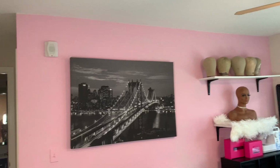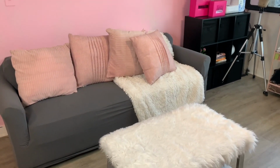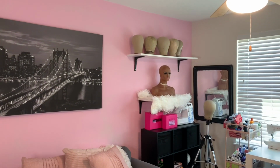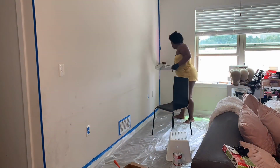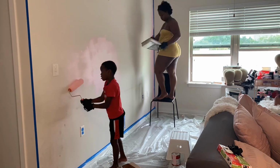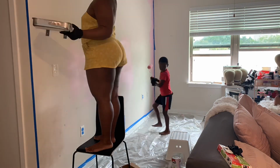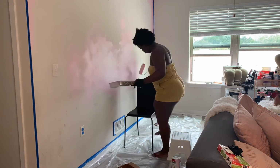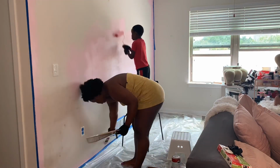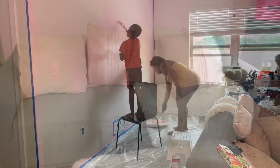Now, the first obvious change that you guys will see is that I have a pink wall now. Yes, I have a pink wall. Me and Jaden painted this wall, and I picked up the paint from Home Depot, or was it Lowe's? I picked it up from Home Depot. The paint was under $15. All of the equipment, the paintbrushes and everything, plus the paint altogether was under $20, and we just painted the wall pink to add a pop of color.